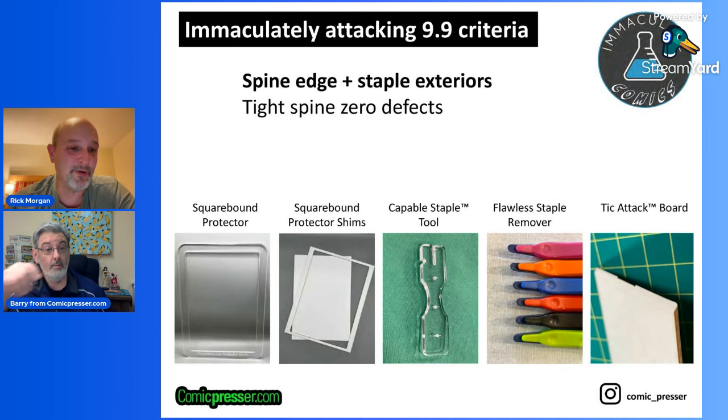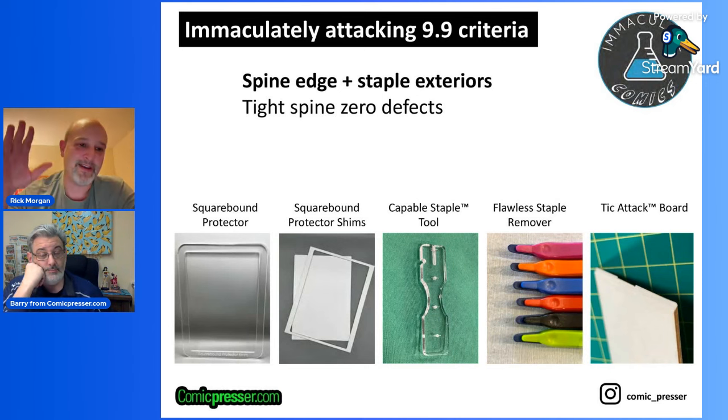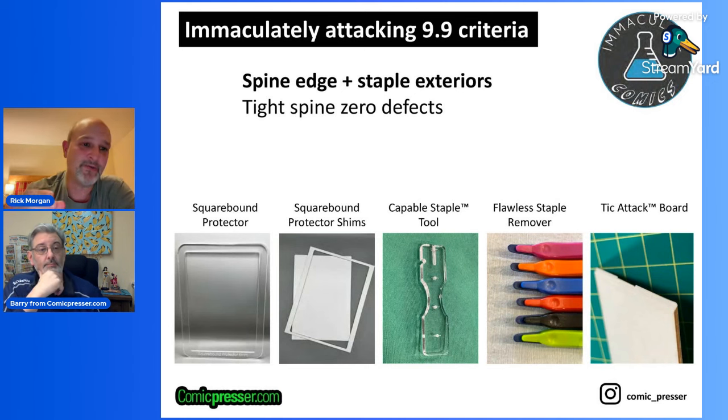There's a flawless staple remover, which is literally just a regular staple tool that I have had steel punched, and it's actually ground to be thinner than a regular staple tool, and then it's sandblasted. I show a whole video of the entire process. It's coated twice in Xylan, a Teflon-based material, to prevent scratches.